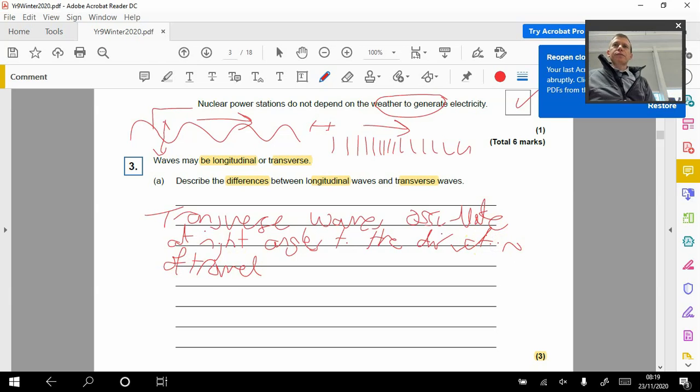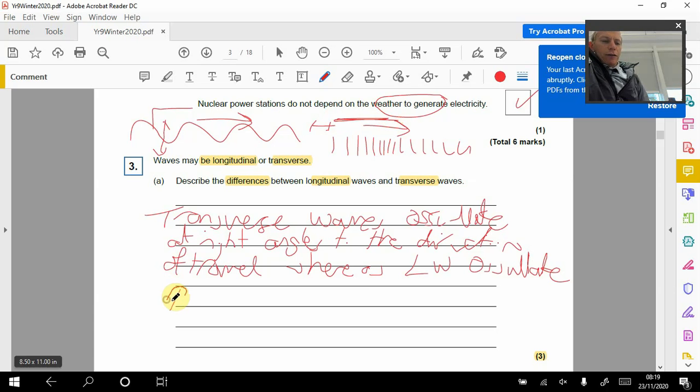And I've got to keep it paired. So I'm going to say whereas. I just put LW for longitudinal waves, but I'd like you to write it out in full. Oscillate. And the word again I'm looking for, again, the same way, means parallel.